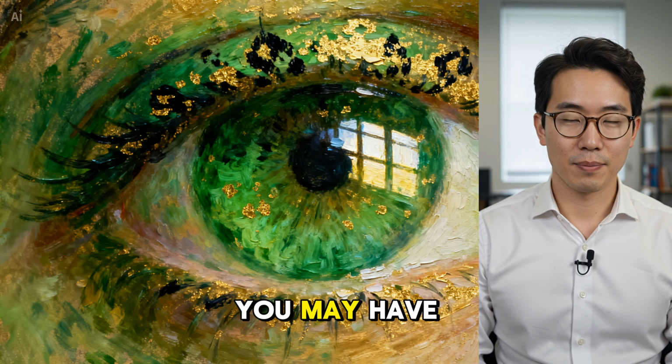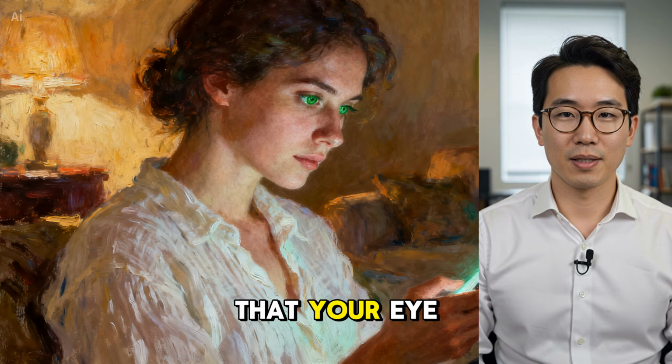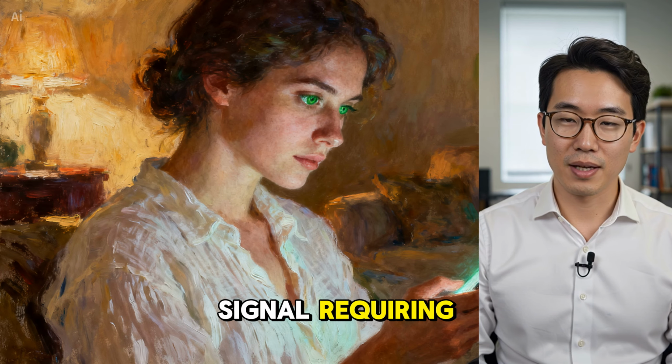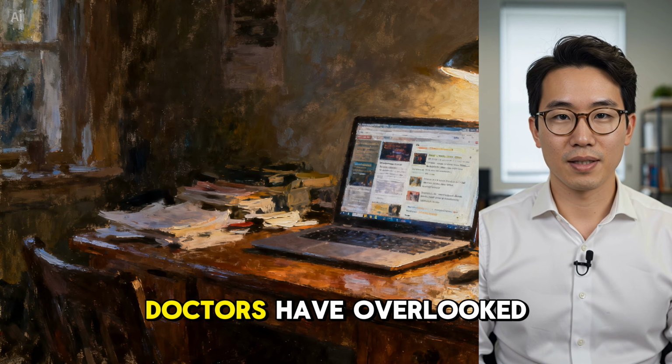If you have green eyes, you may have come across a claim that sounds almost too specific to be made up. That your eye color itself controls how efficiently your body makes vitamin D, that green eyes are some kind of biological signal requiring special nutritional attention most people never hear about, tucked away in some corner of the internet as though it were a secret doctors have overlooked.